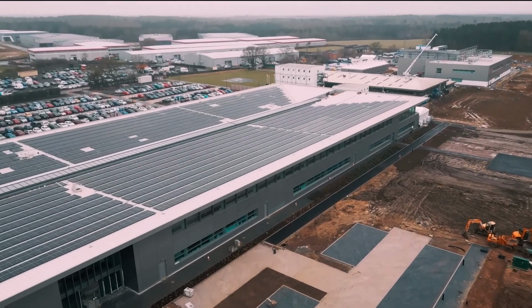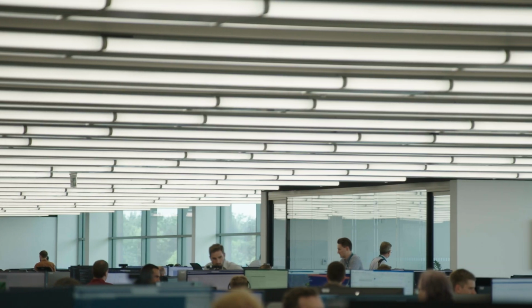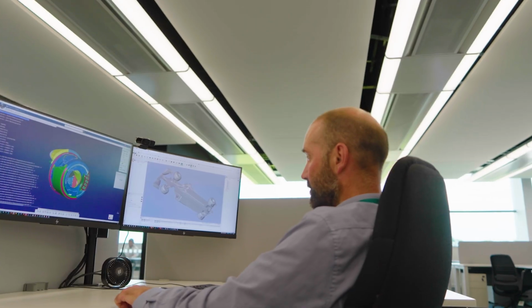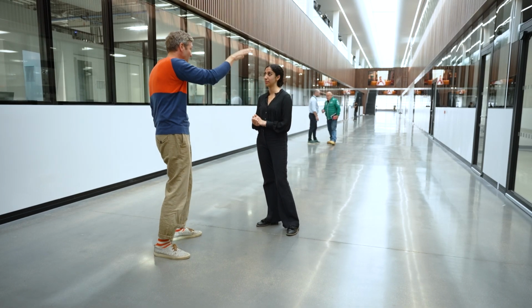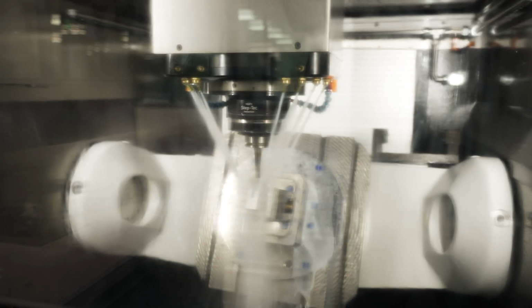So we've got solar panels on our roof, enough to cover what we consumed in 2022. Air source heat pump technology, smart insulation, balancing ponds, also a building management system, which all works together in harmony to create a really energy efficient building. And that's all used to run the machinery? So the machinery, IT servers, office use and appliances, everything.